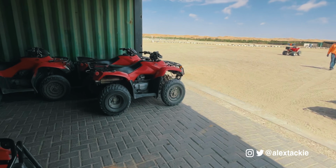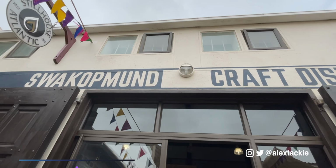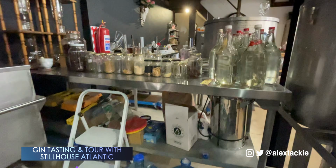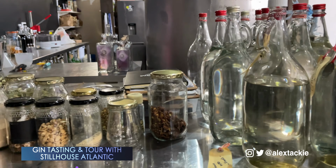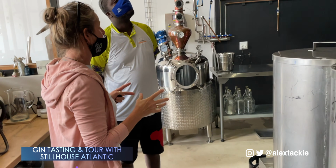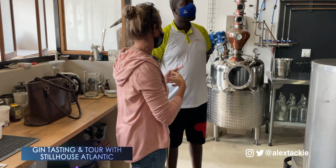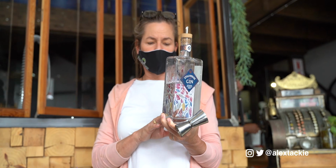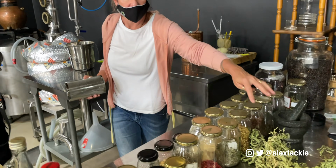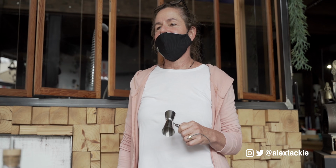The next activity on the list is gin tasting. Swakopmund is home to the craft distillery called Stillhouse Atlantic. This is a distillery that creates various gins that embody the Namibian spirit. So you would have the opportunity to tour and go through some of the processes that they take to produce different flavors and types of gin. The distillery is owned by Sandy and Pierre Leroux.